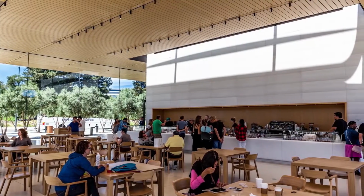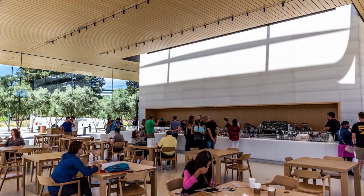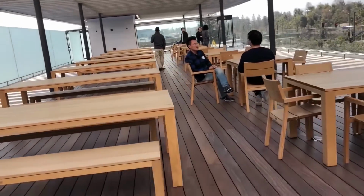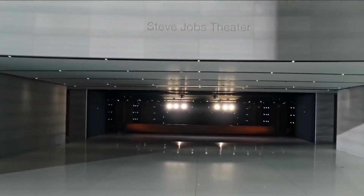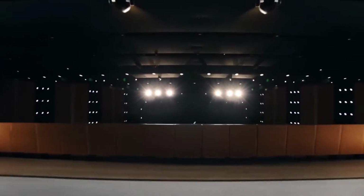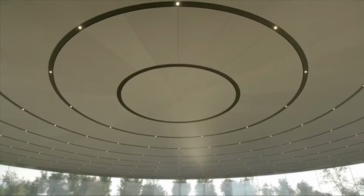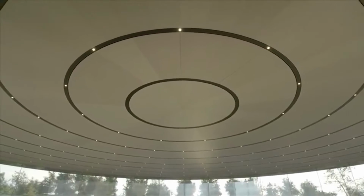Let's begin with the main building of the campus, called The Ring, the futuristic spaceship-like building. The Ring is big enough for over 12,000 of Apple's employees and is part of over 176 acres of land situated in Cupertino, California. Yes, it's made by Apple in California. It would take about 15 minutes to do an entire lap of the Ring.